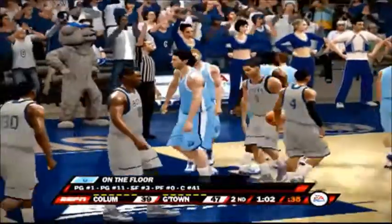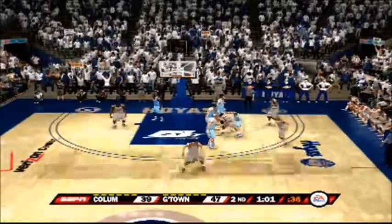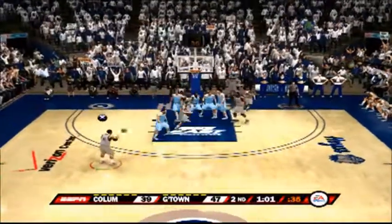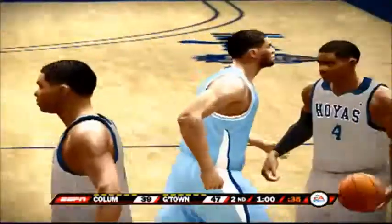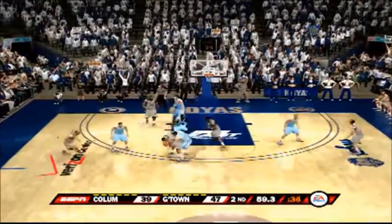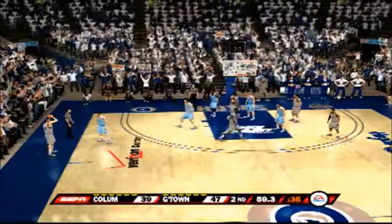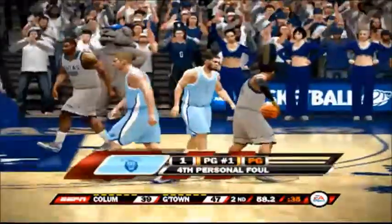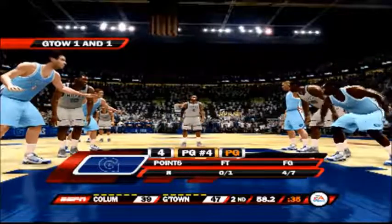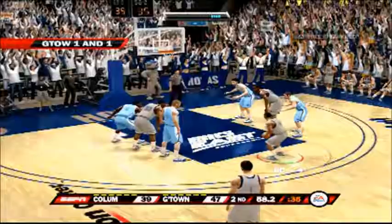Foul, and that stops the clock again. The inbounds play. And they continue to foul to stop the clock. Here we go. And the clock stopped with a foul. The offense begins off the sideline inbounds. They'll inbound on the near sideline. Foul, and that stops the clock again. He'll go to the line.